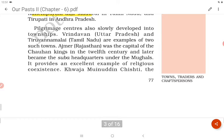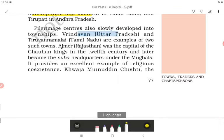Pilgrimage centers also slowly developed into townships. Vrindavan, Uttar Pradesh, and Tiruvannamalai, Tamil Nadu are examples of two such towns. Ajmer, Rajasthan, was the capital of the Chauhan kings in the 12th century and later became the Suba headquarters under the Mughals. It provides an excellent example of religious coexistence.